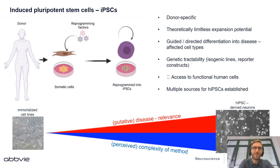On the bottom, I want to show you that, of course, in our daily routine and also in our daily research, we don't always work with iPSC-derived cells. There are many, many good reasons to also use, for example, other in vitro models, to use immortalized cell lines. If you have a very specific question that these can answer well enough, there is no reason to use a more complex model. But of course, these iPSC-derived neurons at least will have a putatively higher disease relevance when you think about neurological diseases. But at the same time, and this is something I want to elaborate a little bit more on, there is at least a perceived complexity of the method that is definitely increased over using traditional cell line-based models in vitro.